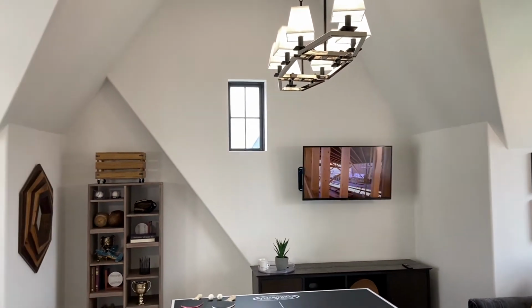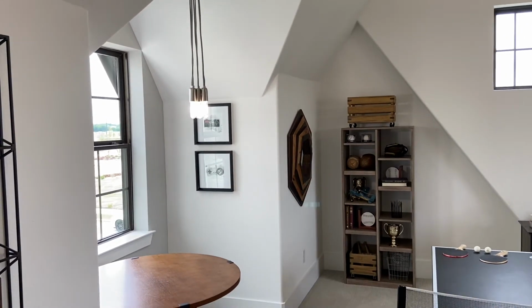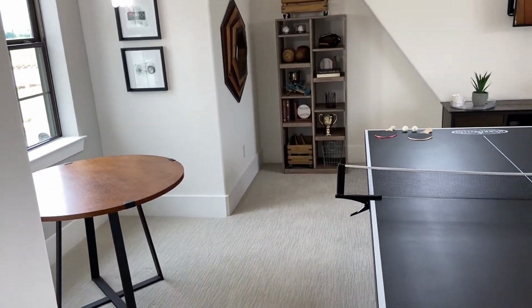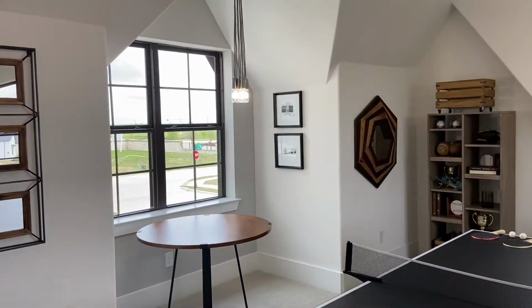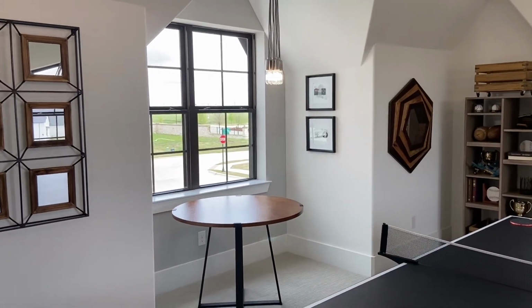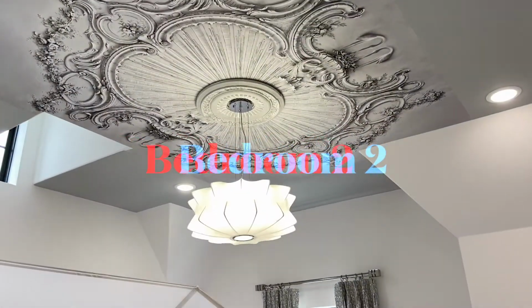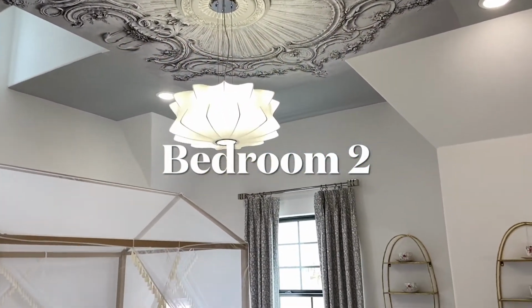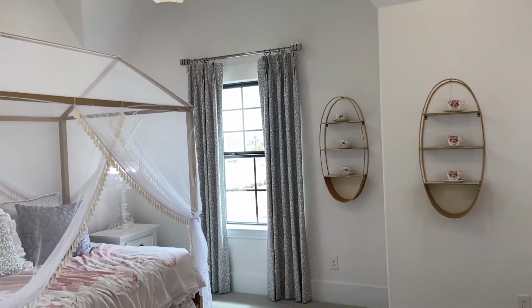This bonus room / life space is perfect for additional entertainment for your guests. The detail in the ceiling is really incredible. I love the chandelier in this guest room.